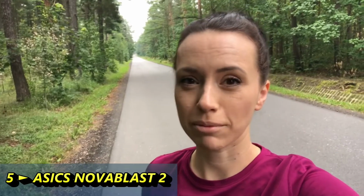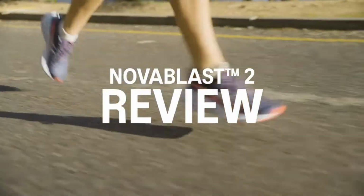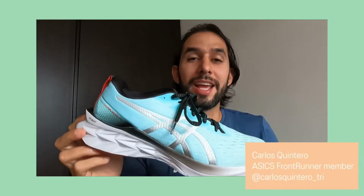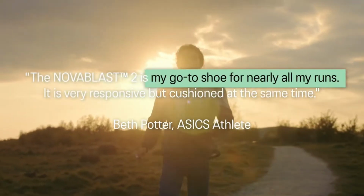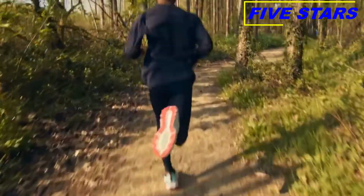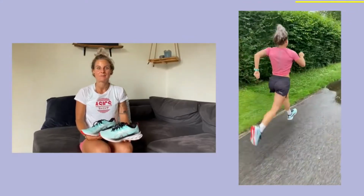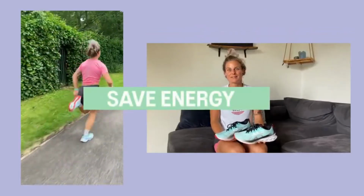These shoes may be the most comfortable you will ever run in. It feels bouncy and it has extra cushion in the midsole. They are light and super fast. The second version makes it even greater and adds a bit more stability. I love the amazing bounce effect, which helps me to save some energy during my runs.